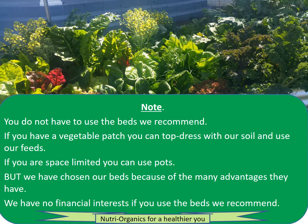Another point to note is that you do not have to use the beds that we recommend. If you have a vegetable patch, you can top dress with our soil and use our feeds. Or if you are space limited, you can use pots. But we have chosen our beds because of the many advantages they have. Please note, we have no financial interest if you use the beds we recommend or if you use any others that we do not recommend.